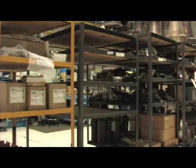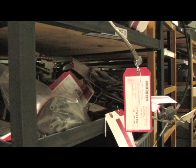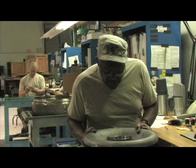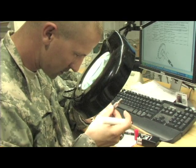The verification process separates parts into serviceable, repairable, or unusable. Repairing and reusing serviceable engine components is a major part of how the ATEAM has made engine refurbishment cost-effective.